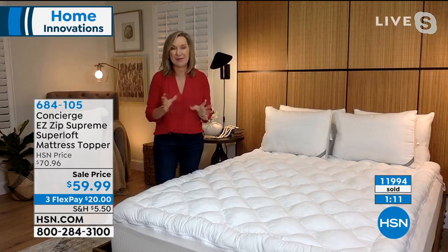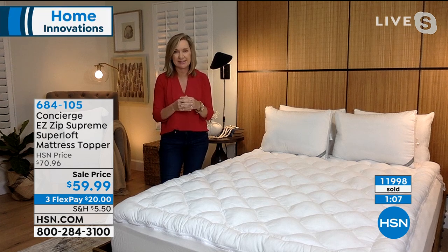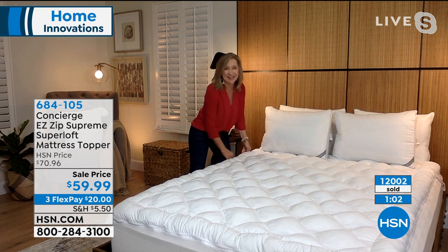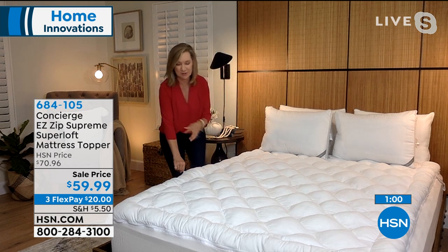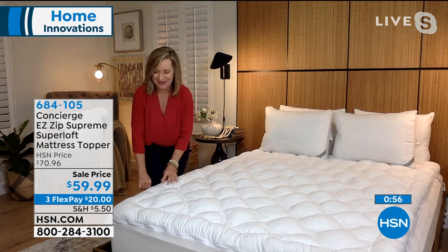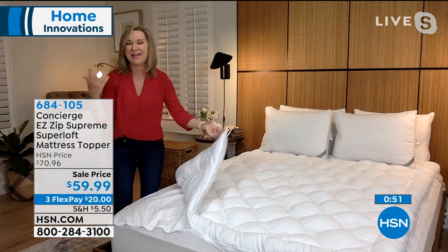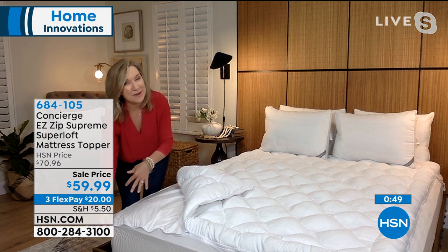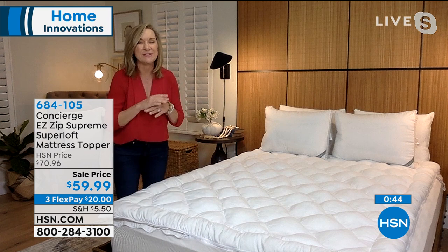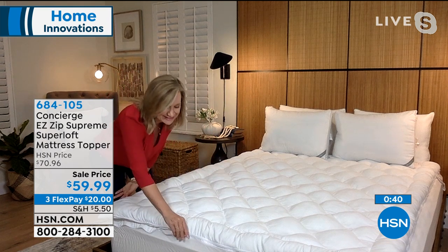Well, to that point, I always mention that these are exclusive. Our buying team actually designs these. Concierge designs all the specifics. So if you love the idea of moisture wicking, if you're a hot sleeper, if you love the idea of twice the fill, 24 ounces per square yard, if you love the idea of zipping easily for easy washing, the best fit we've ever done, and waterproof protection underneath, you need to grab this, because when we repeat these, we don't always do the same features. Right. So I like to point that out. They're almost like limited edition.